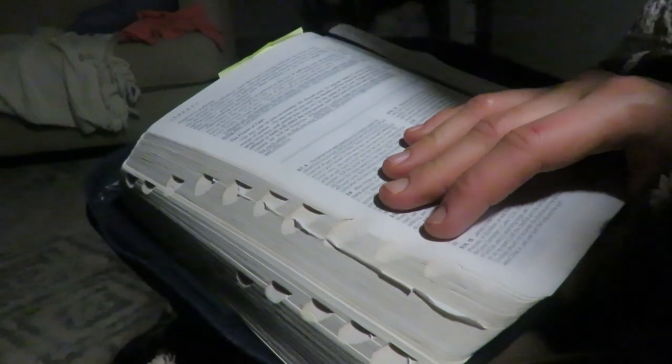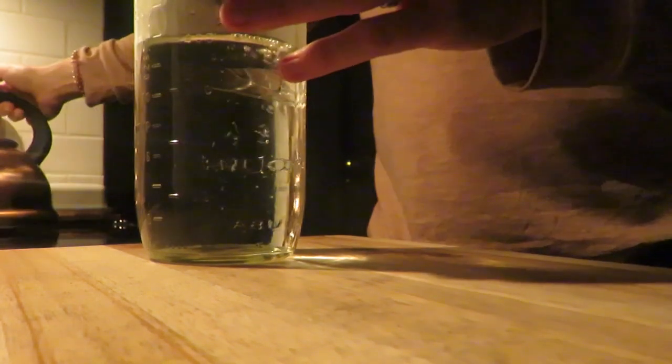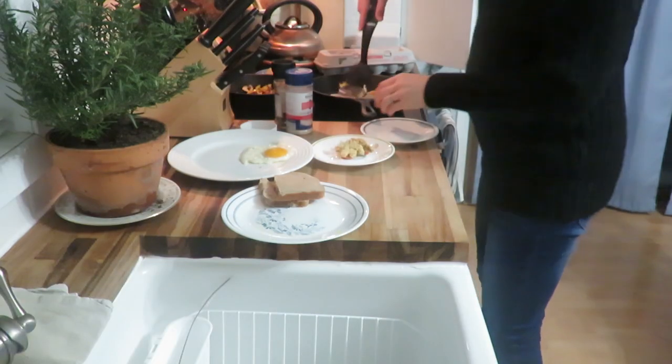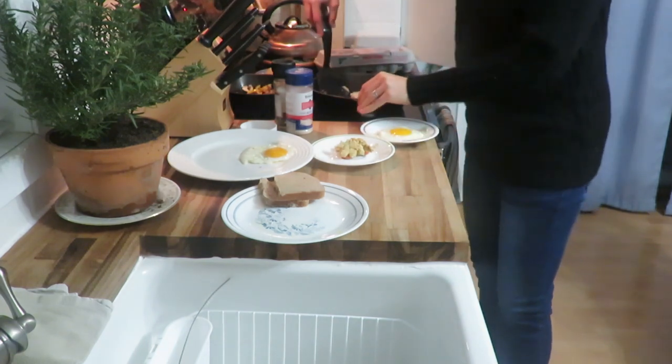An early start to the morning is the best way for me to start my day off with some Bible reading, getting in some hydration, and in the winter months, I like drinking warm water and then getting our breakfast going of the typical egg, sauteed veggies, and some homemade sourdough bread.